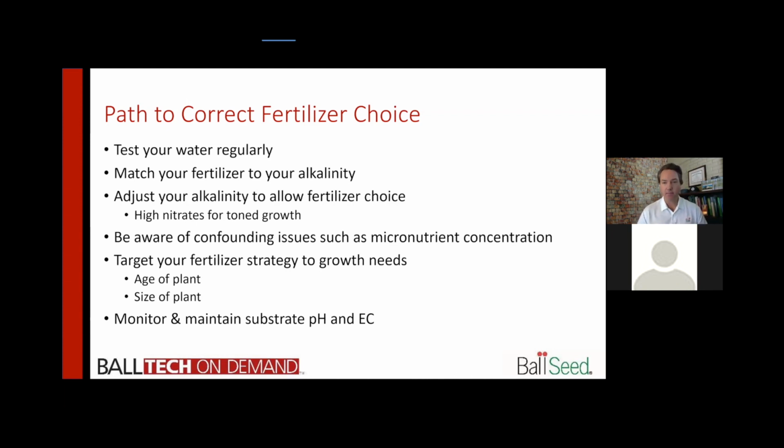Always think about some of those other things that can be confounding out there, like micronutrient concentration. Just a quick tidbit, most of these bag fertilizers we have in North America are designed to be fed at about 200 parts per million. Most of us don't feed that high anymore. So what does that mean? Well, it means that we may have plenty of macronutrients, but we might not have enough micronutrients. So think about some micronutrient supplements to ensure your crop is on the right target.